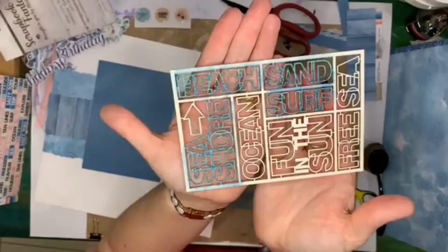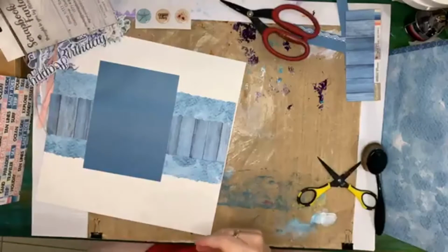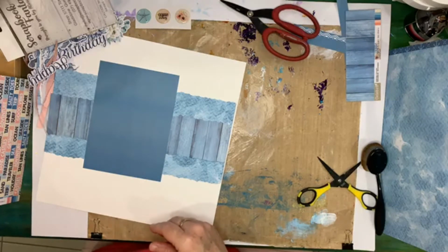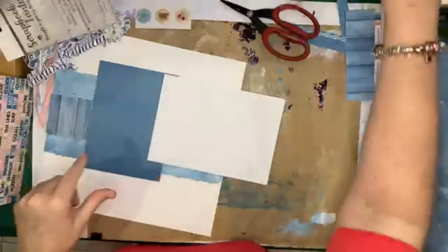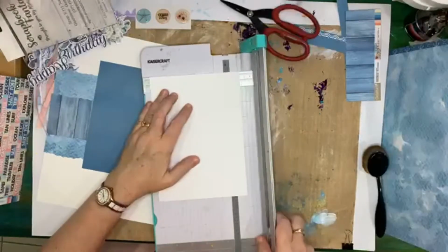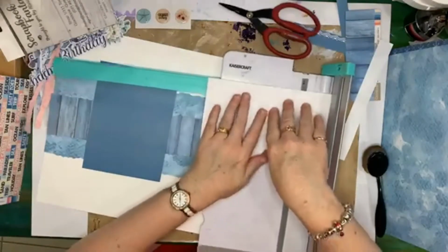Rightio, so there we are. Look at that. It's a bit hit and miss. It's quite soft, subtle. So let's sit that somewhere where I'm not going to put my arm in it, because you know that's what happens. What I am going to do is get a piece of the white that came in the pack. But you're not doing this. This is my fakey photo. So I'm going to cut this. This is my fakey photo, people. It's not like part of my page.